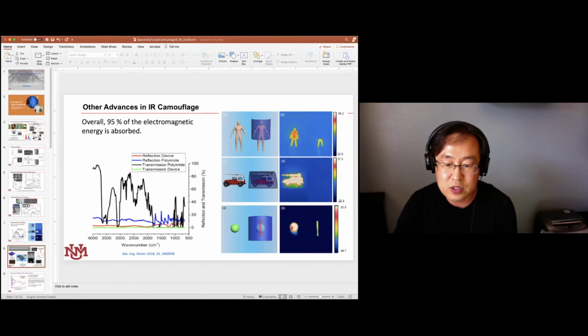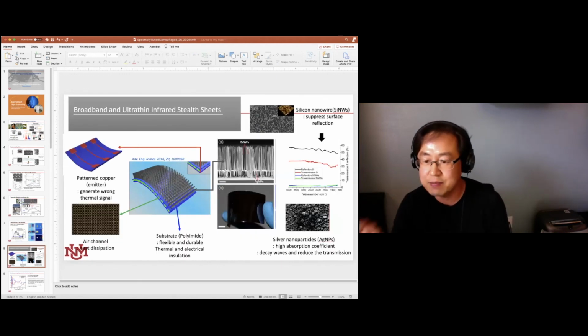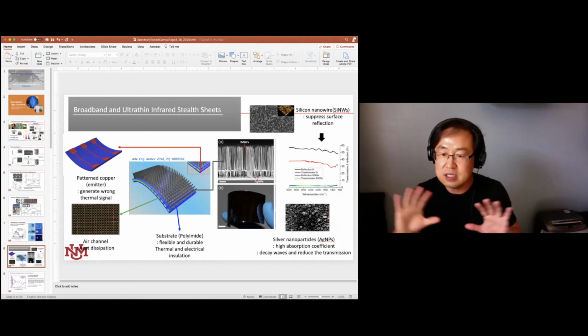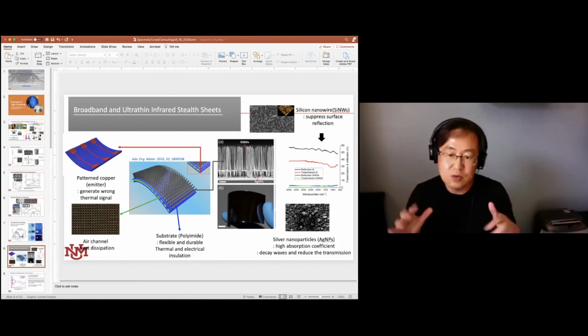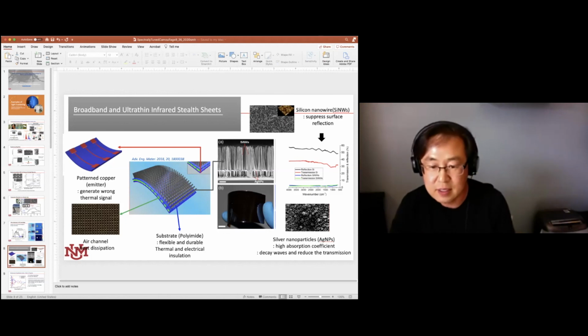And so what we're doing is using very low-cost fabric technology, whether it's silk or polyethylene, which is very low cost, and being able to really control the reflectivity, transmission, and absorptivity in such a way that we can actually change the heat signature of an object and use it as a way of camouflaging, whether it's an armored vehicle, a person in the field, etc. So with that, I will end my presentation.